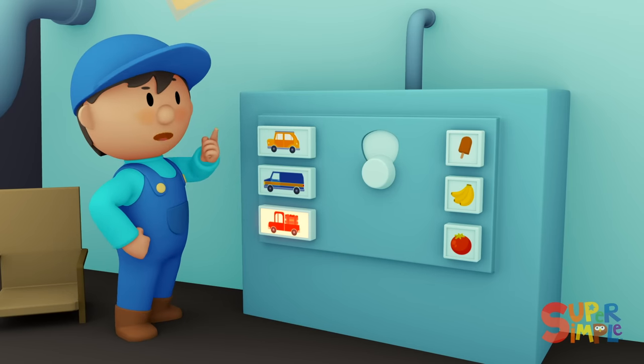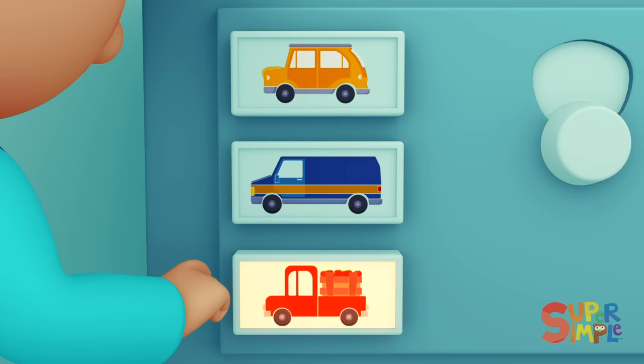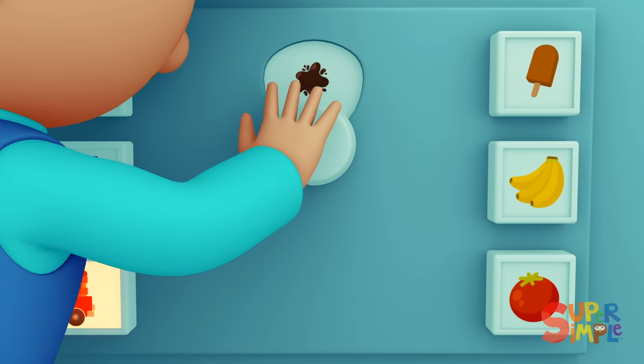Let's see how messy that truck is. A little messy? Medium messy? Super duper messy? Betty's truck is pretty messy. Let's set it to medium messy.